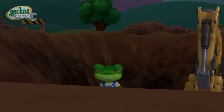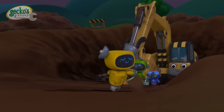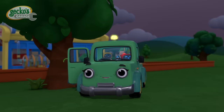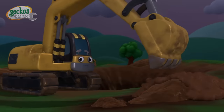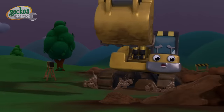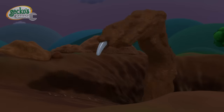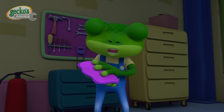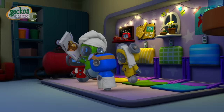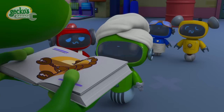Hello, everyone. We've just dug this big hole so I can repair a leaky water pipe. Come on, Mechanicals. Let's get you cleaned up. It's nearly bedtime. Thanks for your great work, Eric. All clean, Mechanicals. Don't worry, Mechanicals. There aren't any scorpions here.